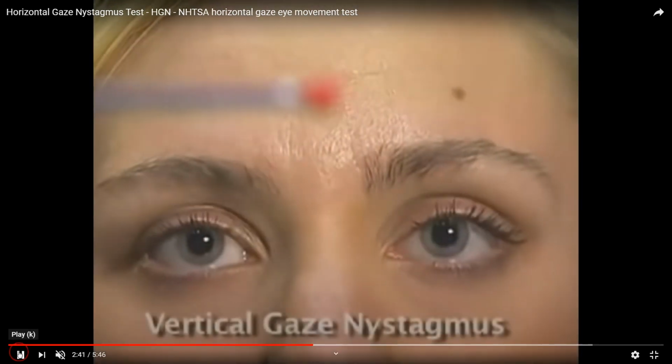Okay. And the last thing they wanted to show you is this vertical gaze nystagmus, which is typically used more so if you suspect a controlled substance and not alcohol. I have seen and read reports that if someone is heavily intoxicated, they may have a vertical gaze nystagmus issue, but most DREs basically say that it's more so for controlled substances that will cause vertical gaze nystagmus.